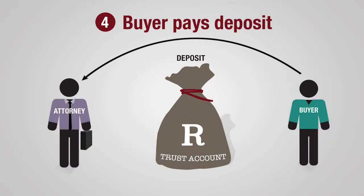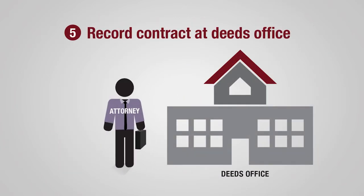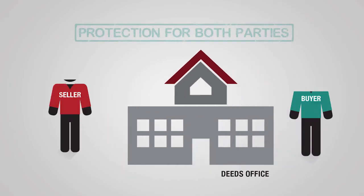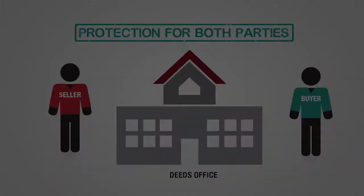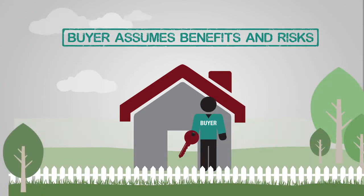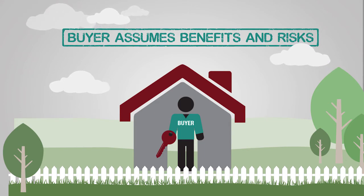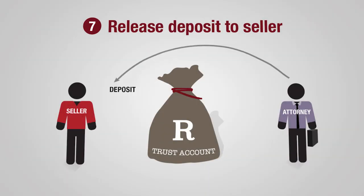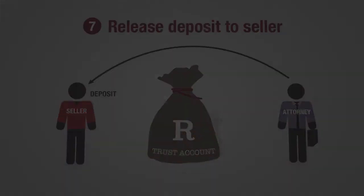The buyer pays a deposit into the attorney's trust account. The attorneys lodge the actual contract at the deeds office, which is then recorded against the title deed of the property. This offers enormous protection to both parties. The seller, however, remains on the title deed of the property until it has been fully paid off by the buyer. The seller has to give occupation to the buyer on the agreed occupation date, at which point the buyer assumes all benefits and obligations of an owner of the property. After recordal, the deposit is released from the attorney's trust account and paid to the seller less any fees due.